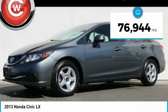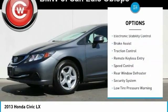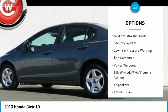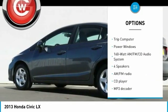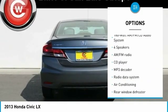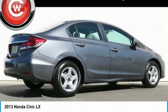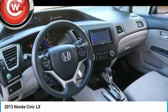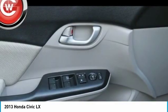Here are some of this vehicle's great options: electronic stability control, brake assist, traction control, remote keyless entry, speed control, rear window defroster, security system, low tire pressure warning, trip computer, power windows. Your new ride is just a phone call away.